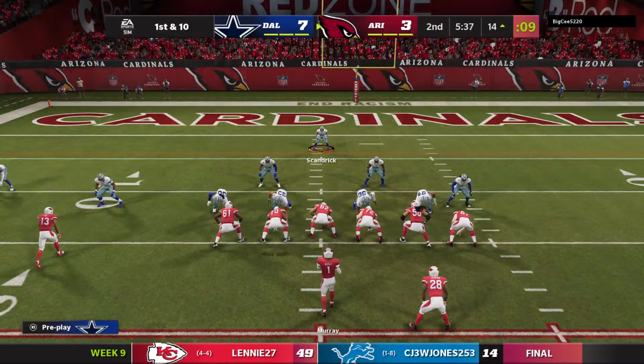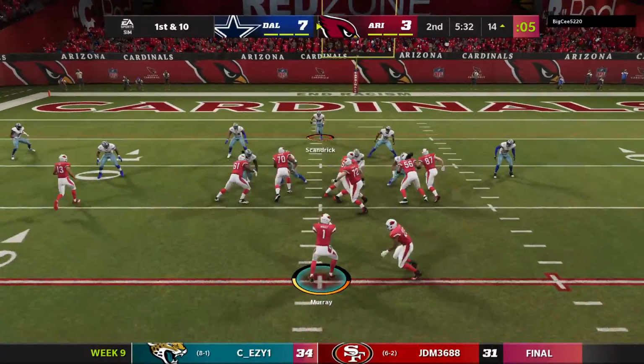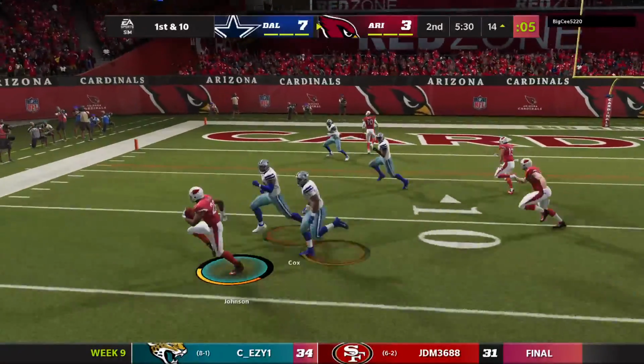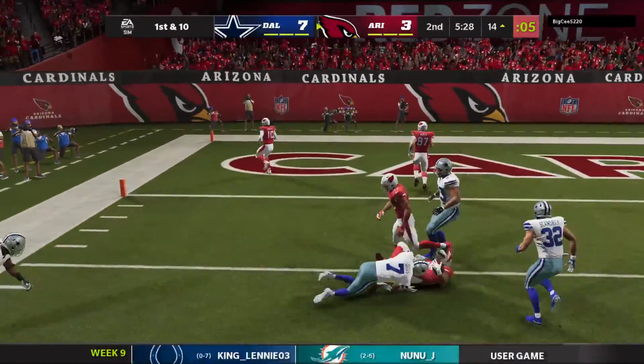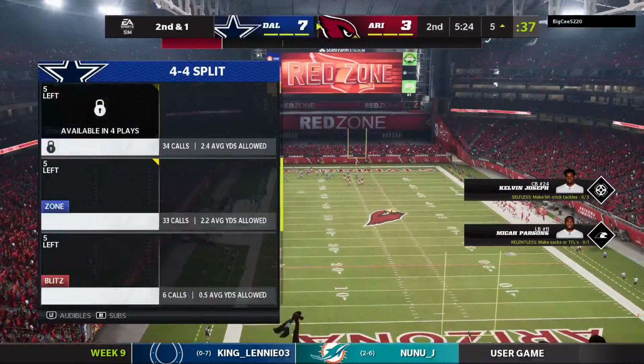So how about this for field position after the big play? Inside the 15 now as they come up on 1st and 10. From the gun, he'll hand this off. And he's tackled a yard short of the marker.